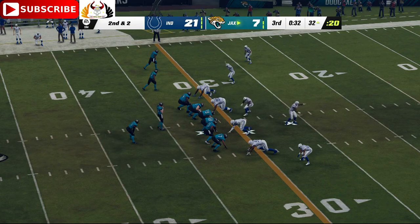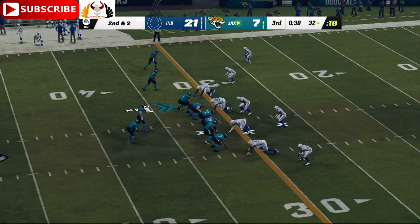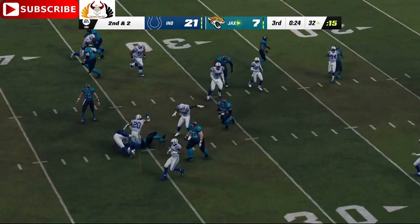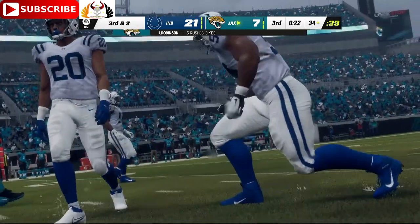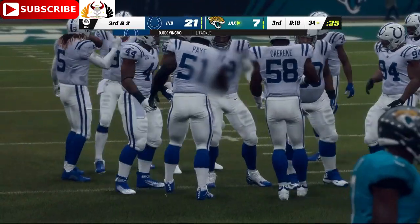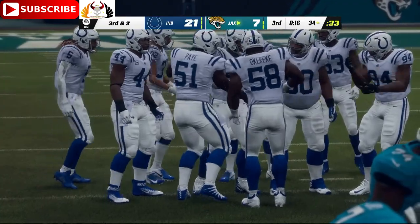Ahead of the chains now, 2nd and 2. Coming to you. Kill. 2nd down and a run by Robinson. And he is going to be stopped cold behind the line of scrimmage. They go backwards there 2 yards, and 2nd and 1 is now 3rd and 3.